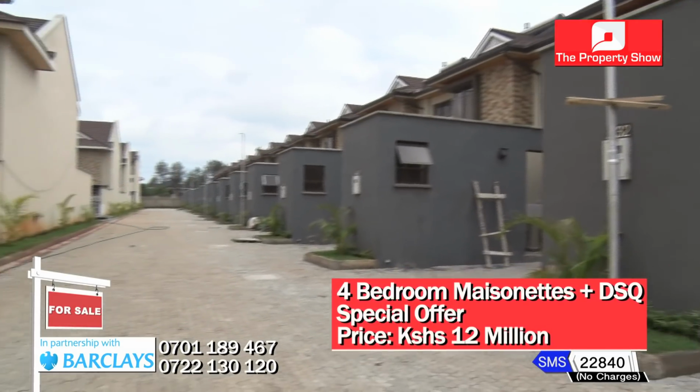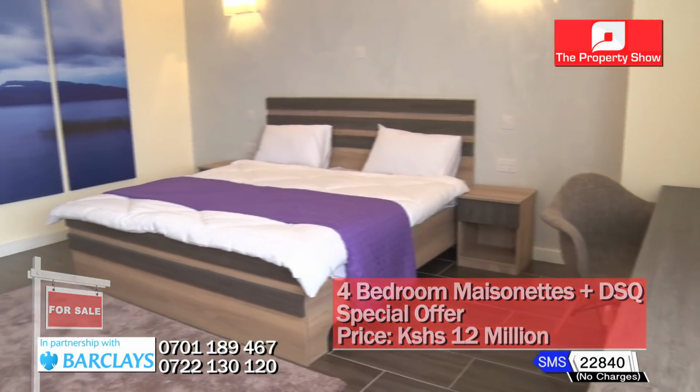Book while the special offer for 12 million Kenya shillings is still on offer.